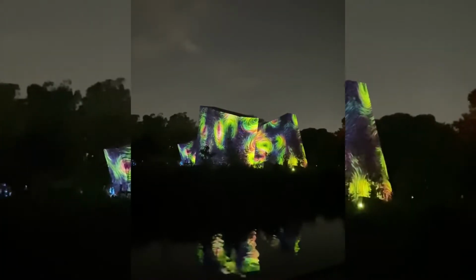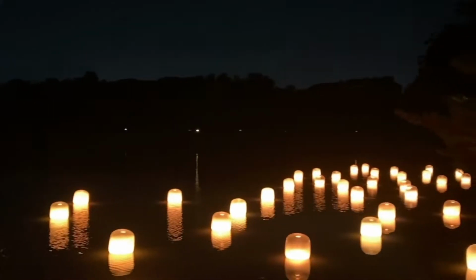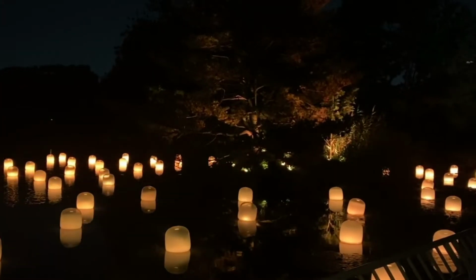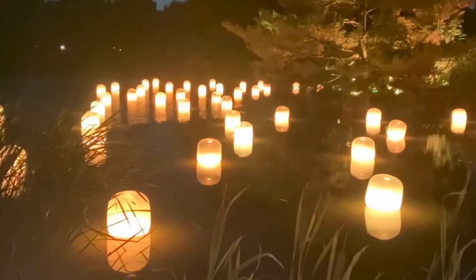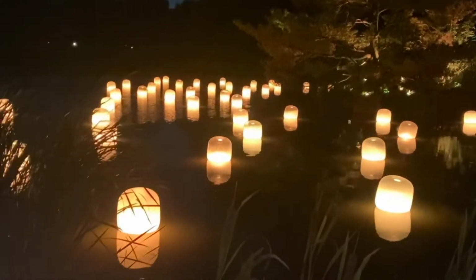Team Lab Botanical Garden Osaka is a botanical garden by day and an art space by night. This is my favorite part of the exhibition. It's so romantic.